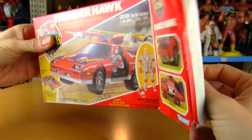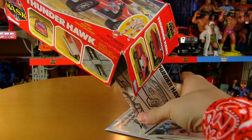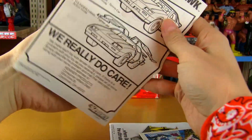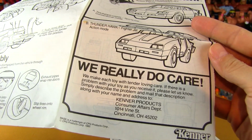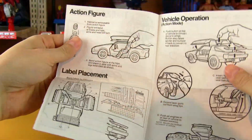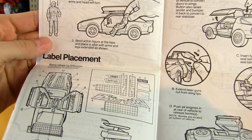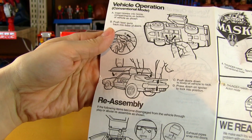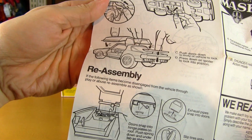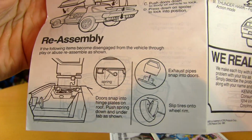And nothing made a car feel more legit than a bunch of paperwork to go along with it. It included some instructions and the statement, "We really do care," with a satisfaction guarantee from Kenner. On the back were instructions on how to seat Matt in the Thunderhawk and even how to put on his mask. Sticker placement map and, get this, how to repair it if something goes wrong. That's something you never see. Most companies would withhold these tips and just expect you to buy a new one.